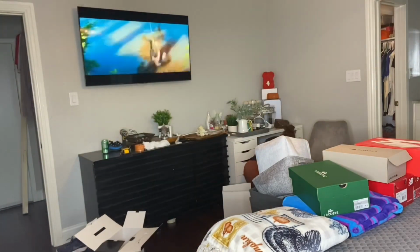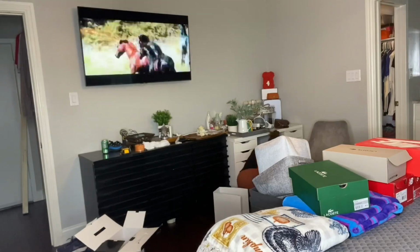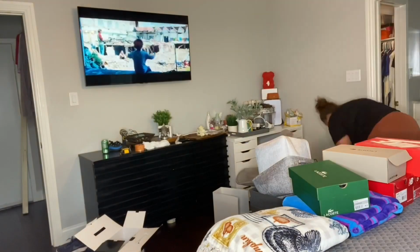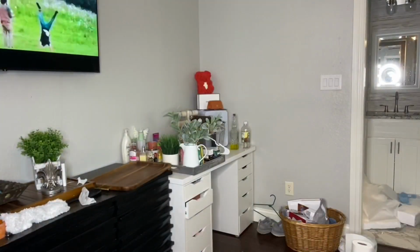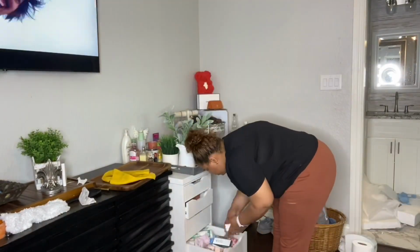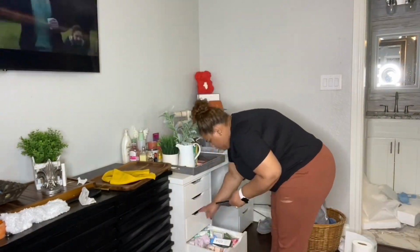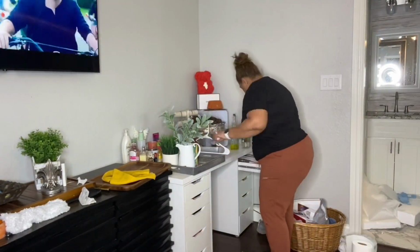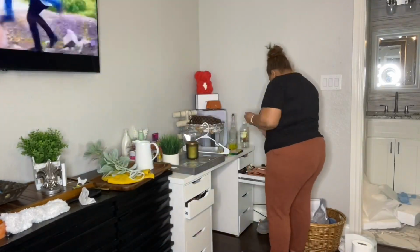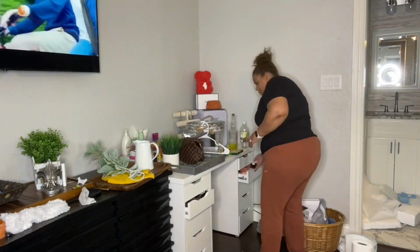So after recording this video, and even my husband mentioning it before, this wall right here looked too crowded with everything that was there. And honestly, I didn't even use my vanity, so I decided to go ahead and take it apart, and I'm using it in my closet. So my vanity is no longer there.